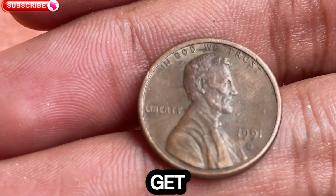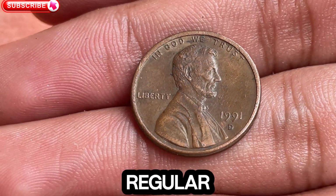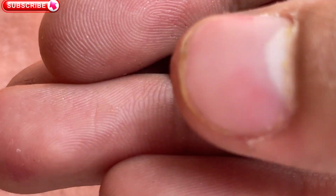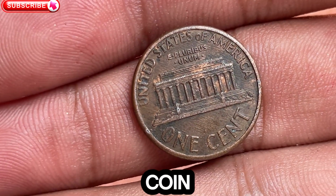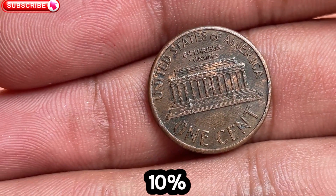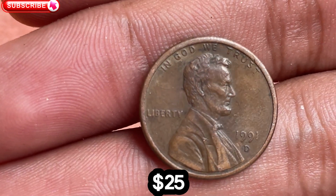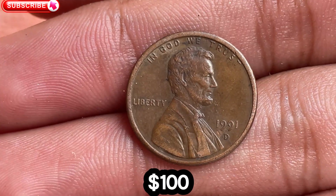This is where things get interesting. While the 1991 D penny is common in regular condition, some error coins are extremely valuable. Here are a few error types to look out for. Off-center strike. If the coin was not properly aligned during minting, it might be missing part of the design. A 5% to 10% off-center strike might bring $10 to $25, but a 50% off-center strike with the date visible can fetch $100 or more.